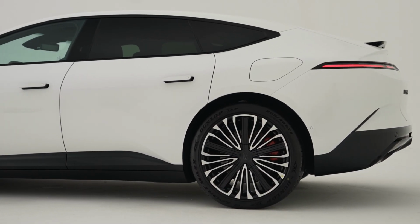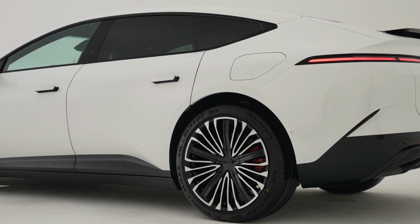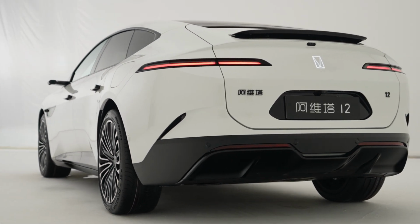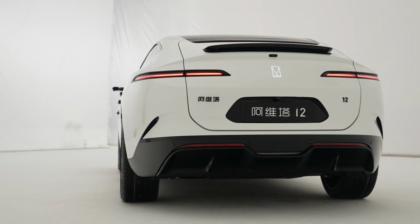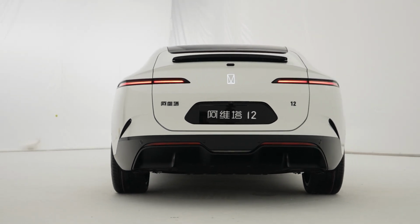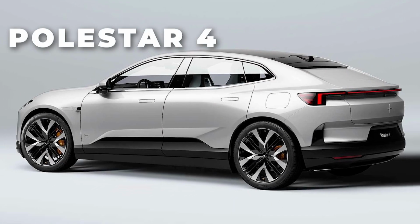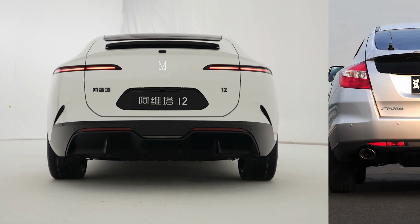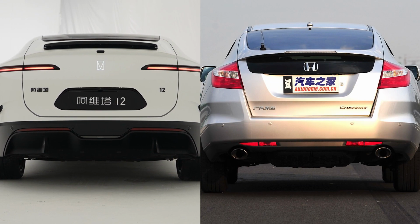But the sleek design is disrupted by the rather bulky rear. One of the reasons is that the back of the one we're filming is slightly raised, but it might be changed in the production one. Another reason is that it has no rear window, just like the Polestar 4, but without the sharp edges. All I can think of is the Honda Accord Crosstour. It's just a bit chubby.